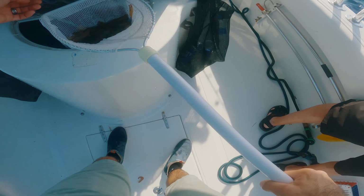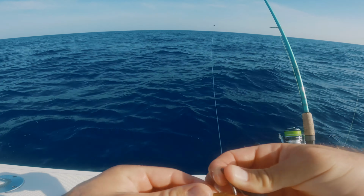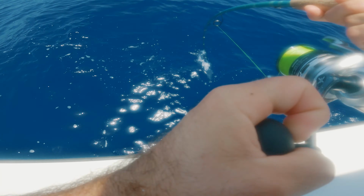After giving the first couple of spots a bunch of jigs and catching a few red snapper, a few grouper, I decided to switch over to some pinfish and throw a little shrimp on there for some extra scent. We gotta free line something out the back. That's what I was grabbing.